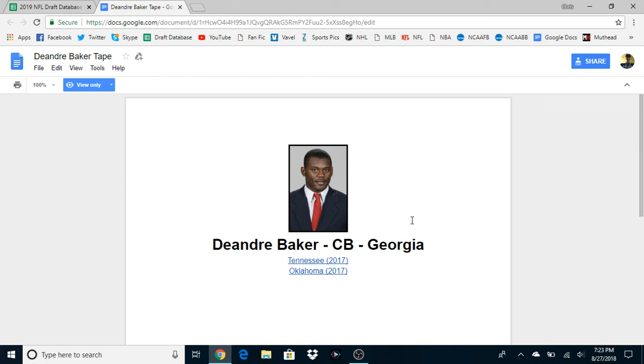My one concern is that he is only listed at 5'11", but if he comes in the combine and measures 6 foot, I mean, that goes away. And even then, Marshon Lattimore came in at 5'11", and honestly, they're very comparable at this point.